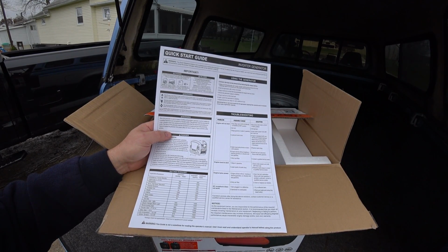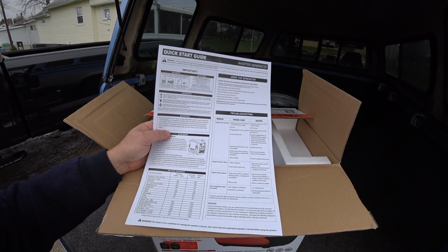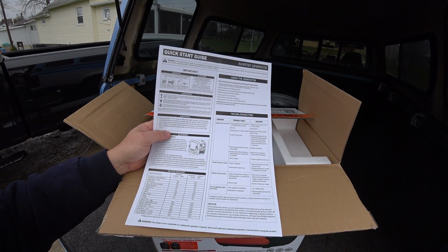So we're going to, of course, do a runtime and we'll put something on it. Now I don't have my RV here that I can connect to it, but we do have something that we can plug in.